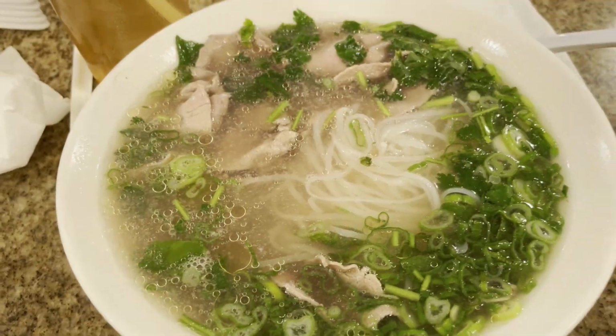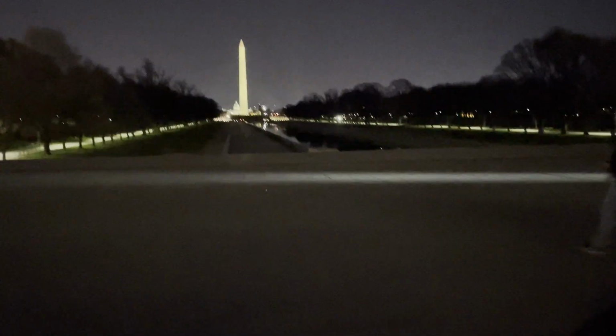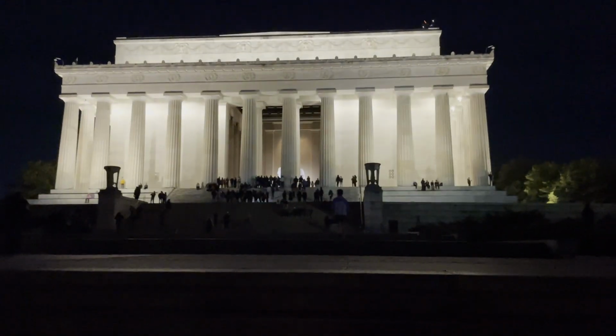For dinner, we drove out of the city to meet up with my parents' friends for some pho. Before heading back for the night, we went back to some of the same monuments to see how they looked at night, since I think they're a different experience.